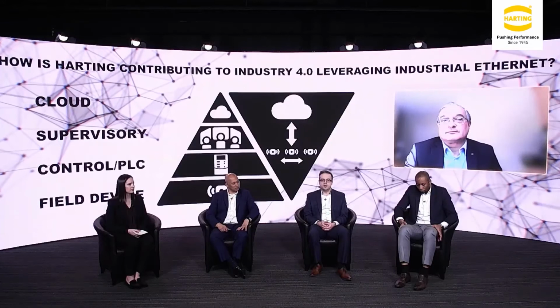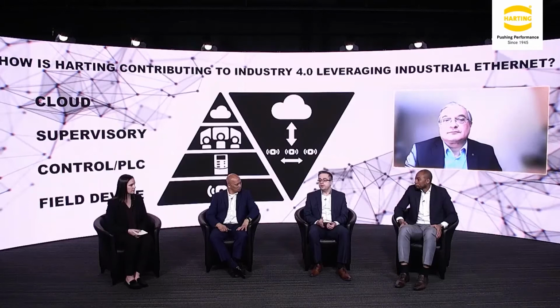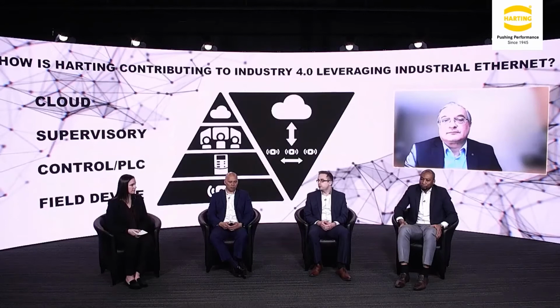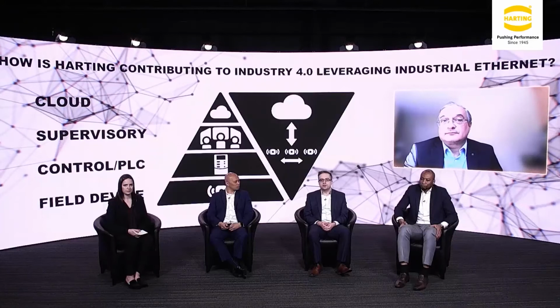However, we have also improved the standard Ethernet connectivity technologies such as RJ45 and M12 by introducing innovative solutions to make the assembly and the connection process even easier and more user-friendly. We'll do a deep dive, as we mentioned already, into these solutions tomorrow during our second day of the Industrial Ethernet Week. Perfect, thank you.